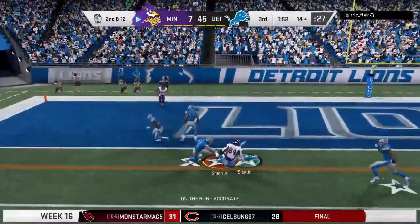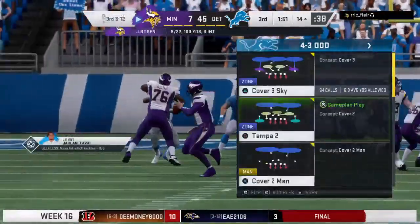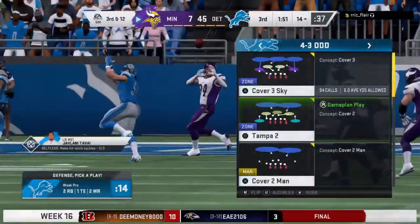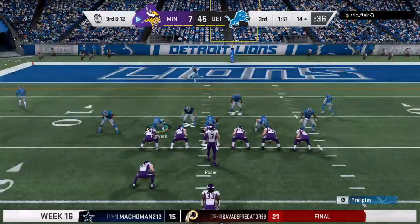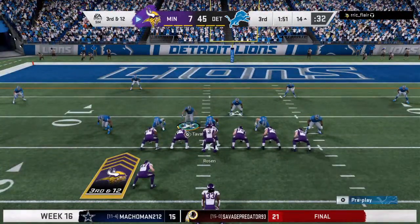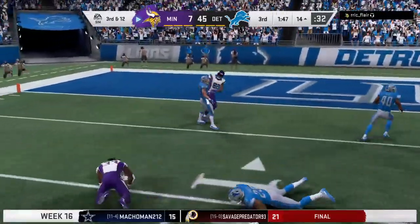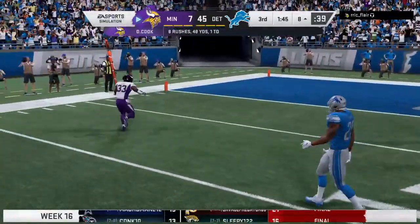On 2nd and 12, Rosen to the goal line, but it's incomplete. Brandon, at least there's one bright side to that incompletion. What's that? It wasn't an interception. Wow. You're a nice guy. That was kind of savage. But correct. No pick, just incomplete that time.